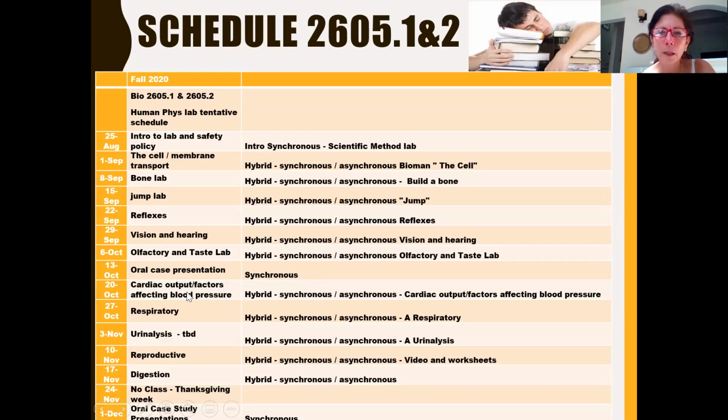Cardiac output and factors affecting cardiac output and blood pressure is the following week. And then we're going to do respiration. Urinalysis is to be determined. I'm still working on this one.